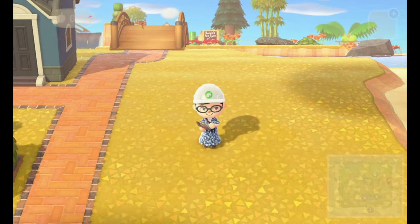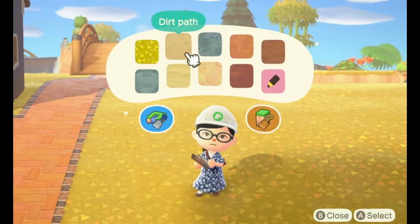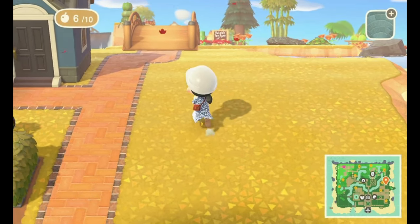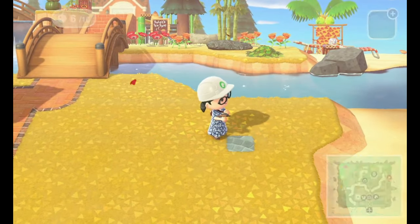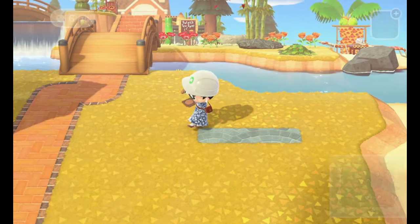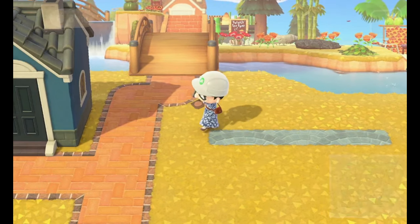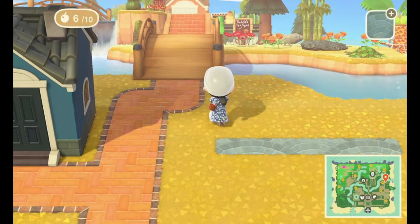Oh, I miss my cute little brown hat already. All right, this shouldn't take too long. I like this arch tile path, by the way. I have this in other parts of my island, although I think the other stone path would look great as well. So I was reading up on... Ooh, I don't want to go this far because I want room for trees.